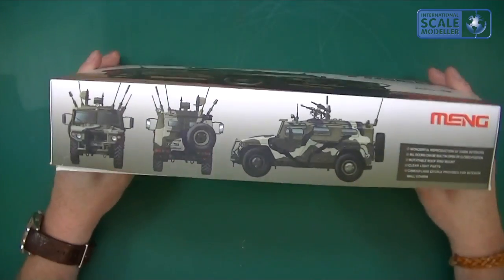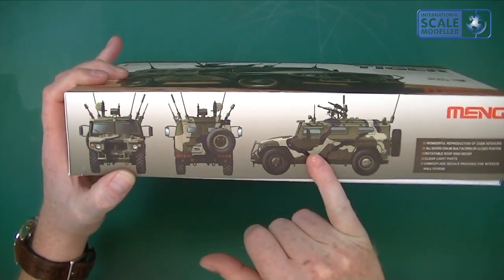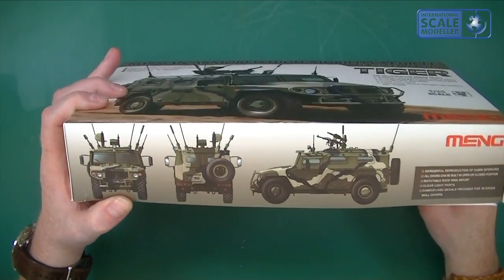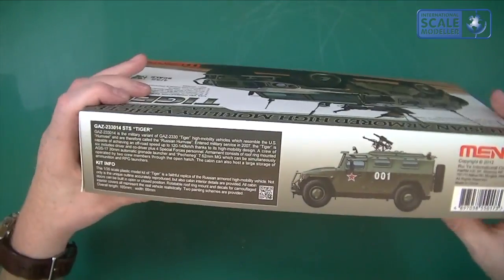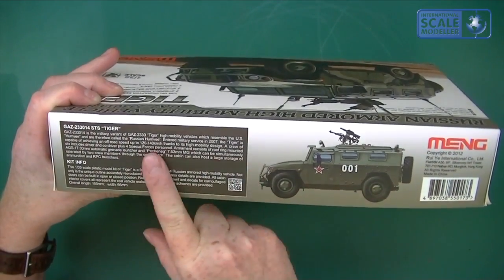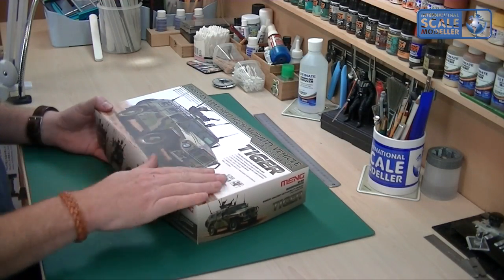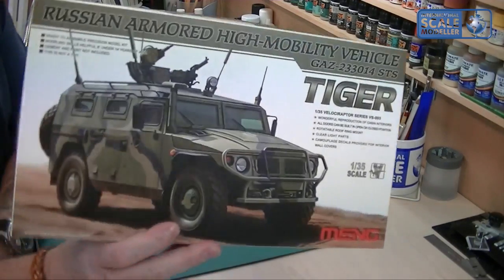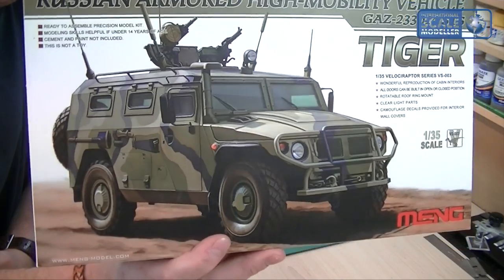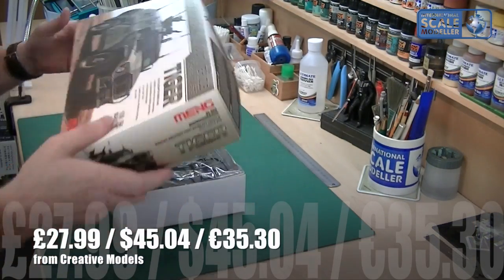On the box you can see you've got a scheme here, and this is an absolutely fantastic scheme, bristling with antennae and weaponry and everything. Looks really nice. Around the other side of the box we've got another scheme here, and a little bit of write-up on the Gaz Tiger. One thing I do like about Meng's boxes is their very tactile feel. It's got this rubberized type of cover on it, and there's the picture. I do like that. Does look absolutely fantastic with all the aerials on and everything. So let's have a look inside the box.